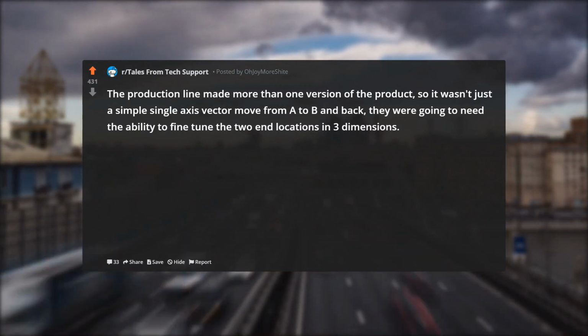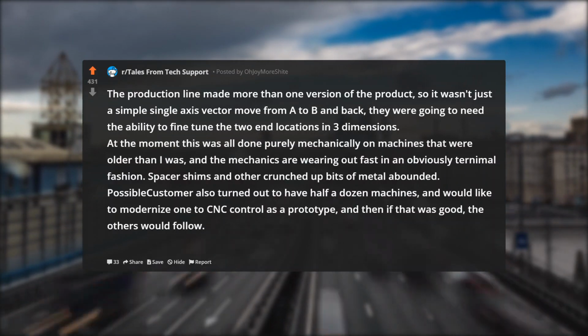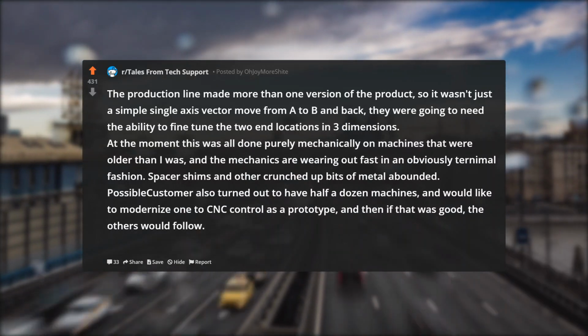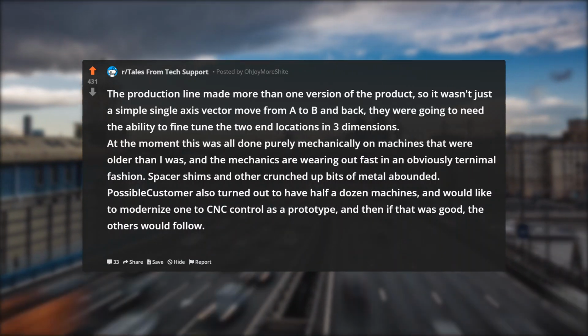They were going to need the ability to fine-tune the two end locations in 3 dimensions. At the moment this was all done purely mechanically on machines that were older than I was, and the mechanics are wearing out fast in an obviously terminal fashion.